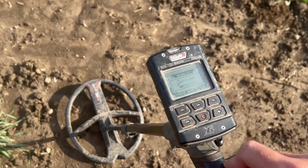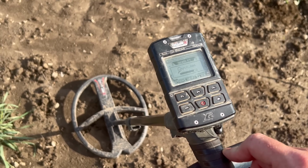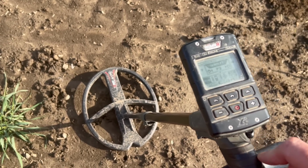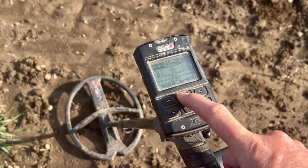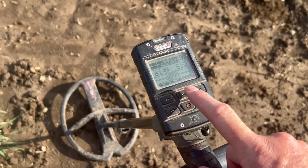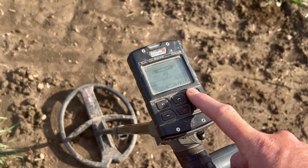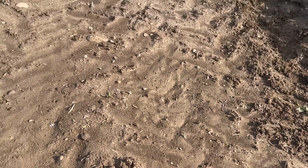So ground balance, as ever. Program number 3 seems to be my go-to, sensitive full tones. I've got the 13-inch coil on, as usual, sticking with that. And what do I want? I want to change the audio to square tones. And then we're good to go. So let's go and see what we can find.